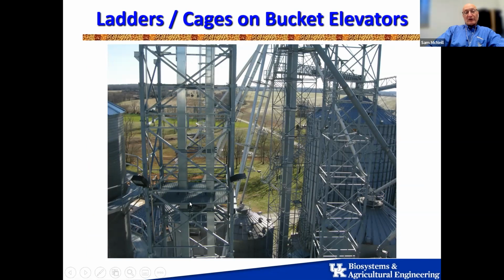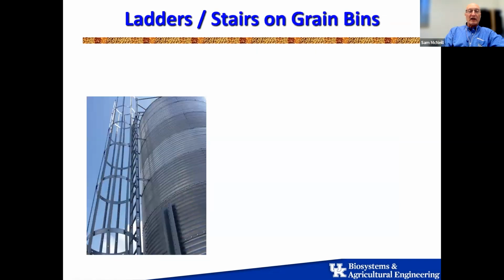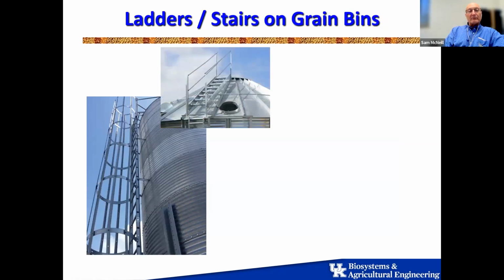This is very difficult to see, but again, this is the same bucket elevator we saw on the previous slide on the left, but on the right, there is an inclined staircase around the frame of the support structure for the bucket elevator. And that's an improvement certainly, and easier to climb. And of course, any time you're more than 6 feet off the ground, it's a good idea to have a climbing harness, and then you would need to clip that up once you get to your workstation and attach that to something solid.